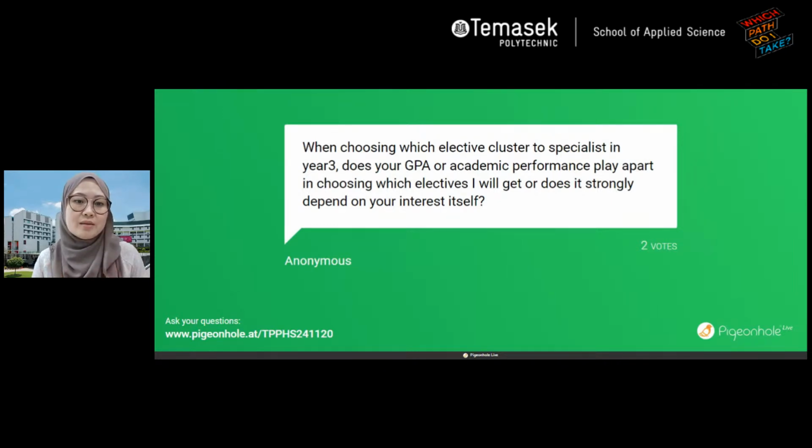So it's not based on GPA or academic performance, but I have to say, because the elective cluster is tied to the internship, meaning if you are in the pharmacy practice elective cluster, then you will be doing your internship in, say, pharmacy. There is a certain number of placements available for each elective cluster. So there is a selection process, where students go online onto a system to indicate their preference. I hope I answered this question. Is there another question?